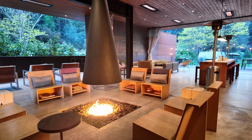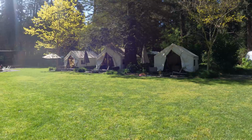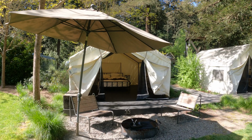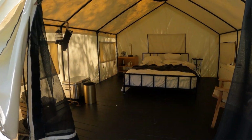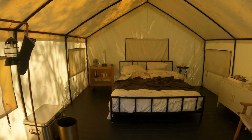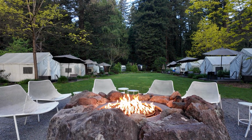If you're coming for glamping, all the tents are grouped in the middle field. The kids can play on grass. They can easily hook up with other kids. Your pets are going to have some space. Overall, it is a very pleasant environment.